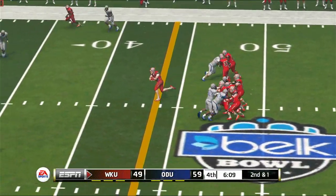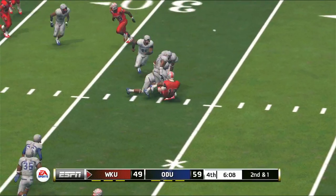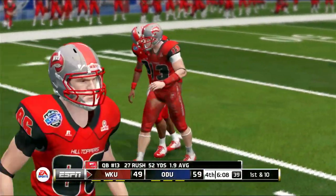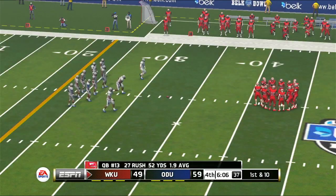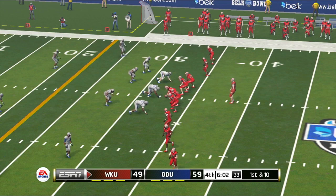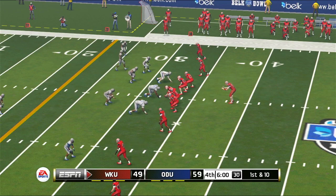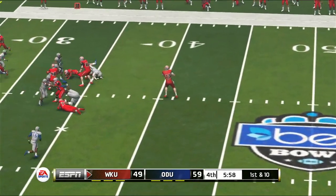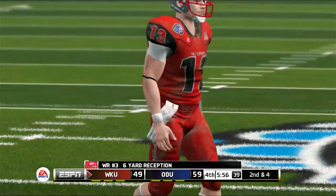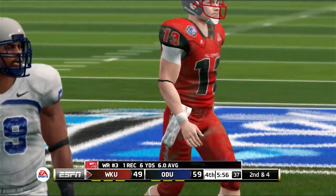There's a play fake. Decides to tuck it in, and he's got space. He's tackled around the 33-yard line. That's a gain of 12 on the play. That makes it first and 10. They'll line up with five wide receivers. He's out of bounds at about the 27-yard line.